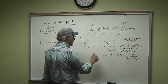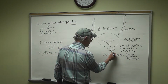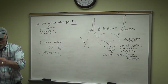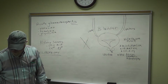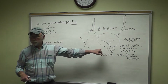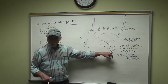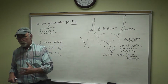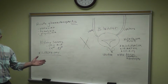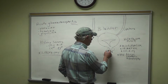And then you have this urethra, and you have an internal and an external urethral sphincter muscle, a circular muscle. Now the internal you cannot control; it's under involuntary control, more like smooth muscle. The external urethral sphincter is more like skeletal muscle, because you and I both know we can control that. You can start a stream and then stop it if you want. But the internal is not under voluntary control.